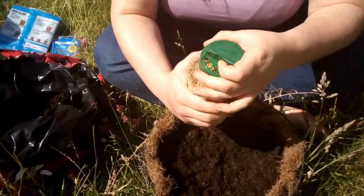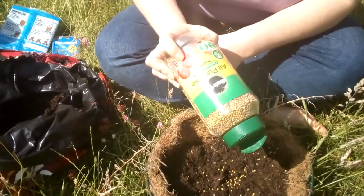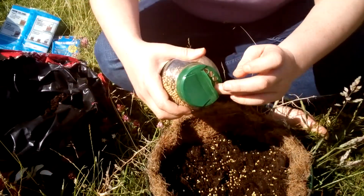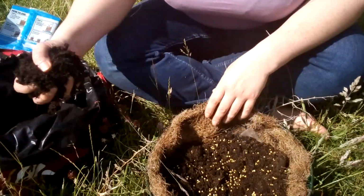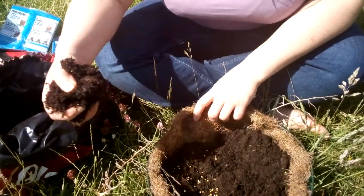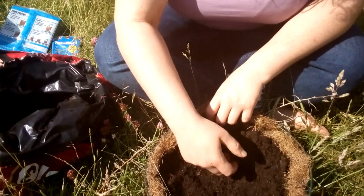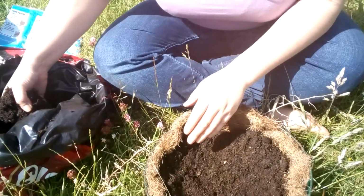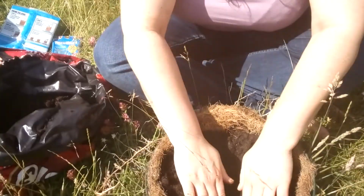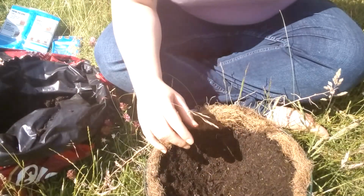Also going to add a little bit of slow release fertiliser. And then add a little bit more compost. Using peated compost is really bad for the environment. It is toxic. And the other thing about it, apart from being bad for the environment, you know, that's the given thing, not all plants can take the pH of it. And pH is very, very important to plants.